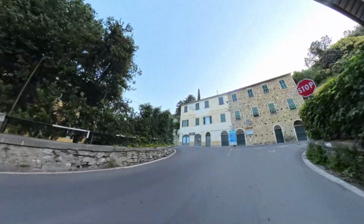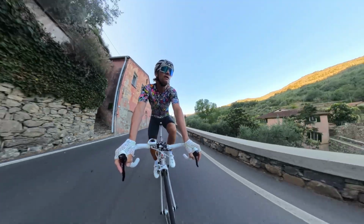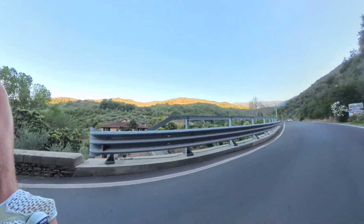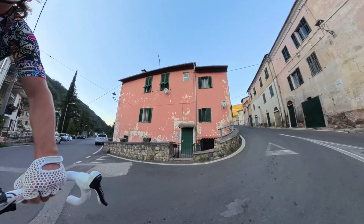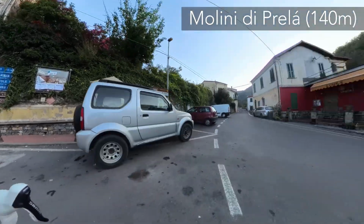We turn left and hit the gas, climbing up the valley past old olive factories and up through Molini di Prela. Molini means mill, by the way, so it's where the people used to press their olives back in the day.